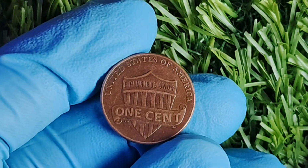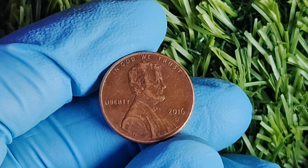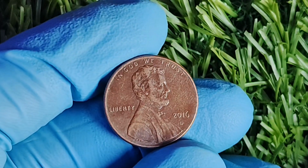This happens when the coin is struck twice by the die, causing slight doubling in Lincoln's features or the lettering. If you notice that Abe looks like he's had too much coffee and is seeing double, you might have a winner. Some pennies were struck off-center, meaning part of the design is cut off.